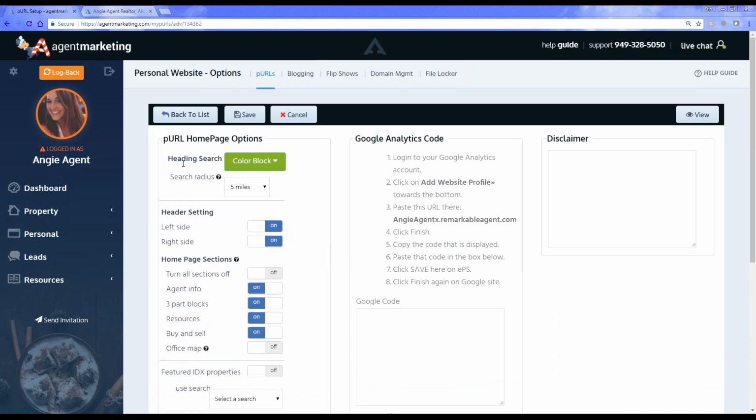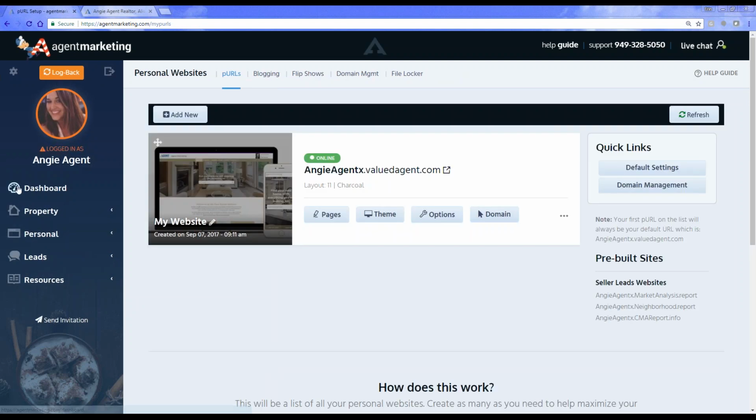I mean, we've had that for probably a few months now, but it's a lot of new stuff a lot of people don't know about, so I wanted to be sure to share that with you. When you make any changes, also make sure you hit the save button, so it saves those changes and you get that green success button. So that's all I have for the personal marketing.